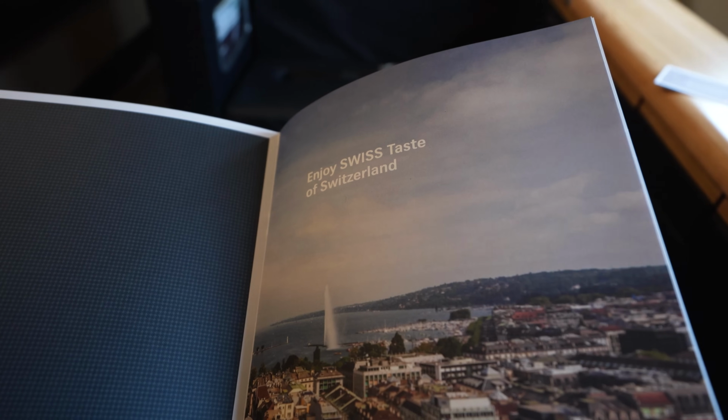Now, if you're not familiar, Swiss every now and then will have a rotating menu with Swiss-themed ingredients, and today it's truffle. There's the regular menu items, but also truffle-themed starters, main course, and dessert. And you bet I'm gonna indulge a little bit.